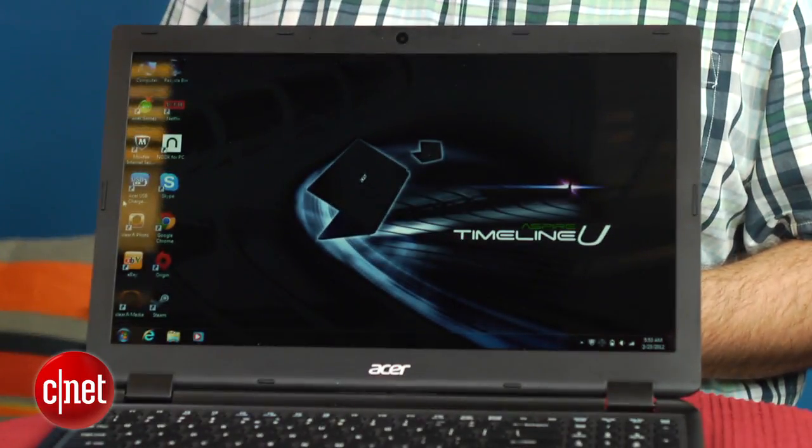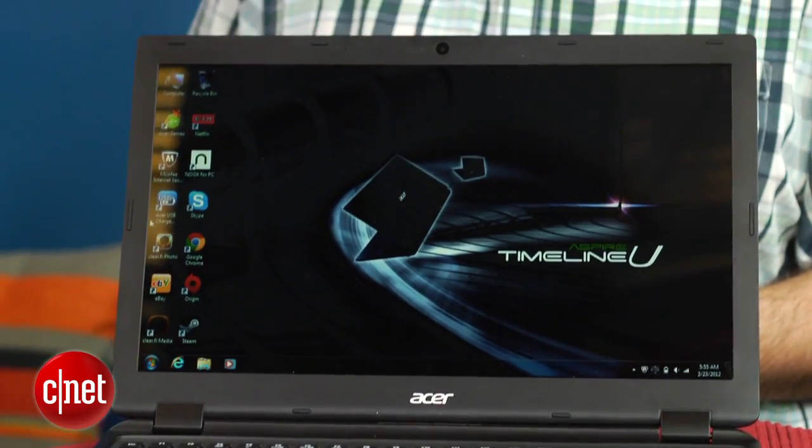So what exactly is an ultrabook again? Well, I'm Scott Stein and I'm still wondering myself, because this is an ultrabook, although it's a lot larger than any ultrabook that you've probably ever seen before. That's because ultrabooks are getting bigger.